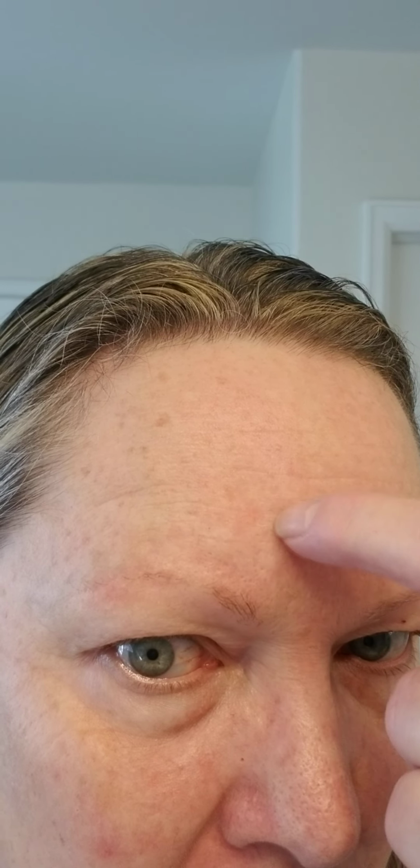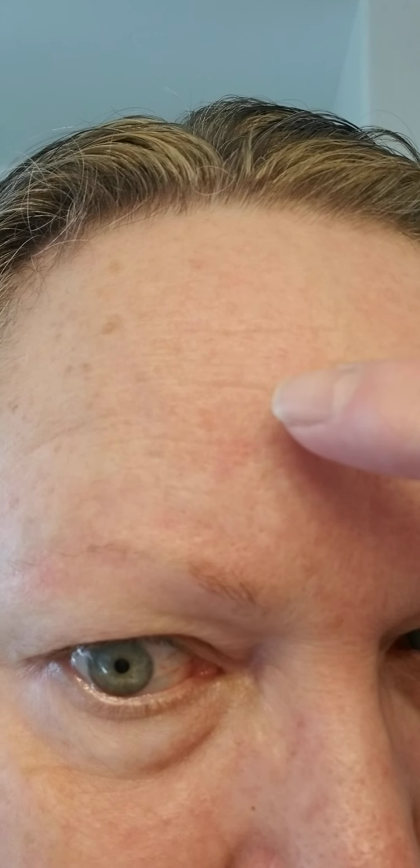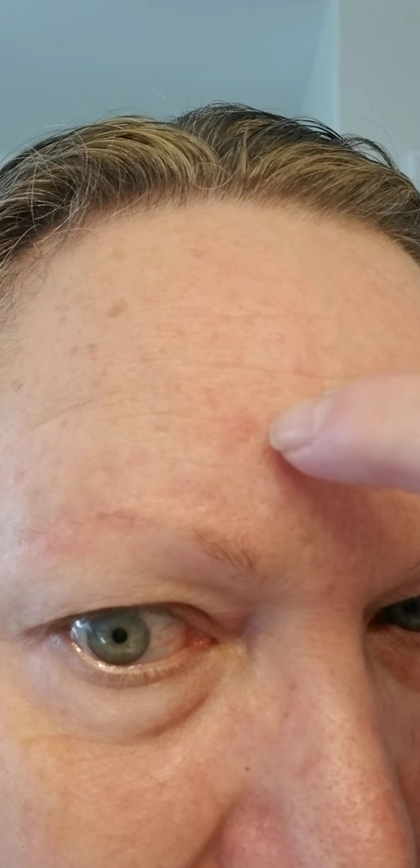This spot right here, he froze last time I went in to see him, even though it had had the 5FU treatment and it had gone an extra 7 days. I'm not sure if he missed the actual spot or not, but there is a little residual raised patch there that I'm going to have to deal with. So I would imagine he's going to end up taking that off and biopsying it. And again, my eyebrows, I'm actually very happy with my eyebrows.